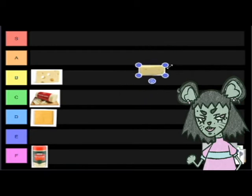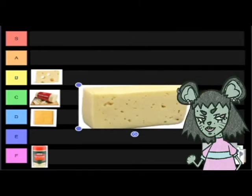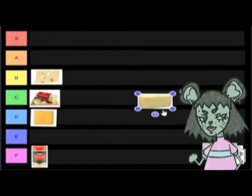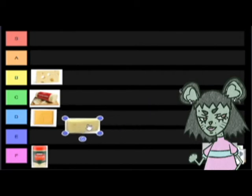Now this one here, this is Havarti. I don't like Havarti. Havarti pisses me off. Besides that fact, I just don't understand the price point. The price point is always more expensive than your brick cheddar, and it's got nothing going on for it. The texture is boring, it doesn't have the best melt, and it has no flavor. So this is going solid D tier.